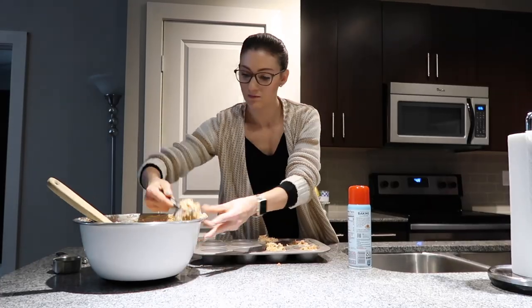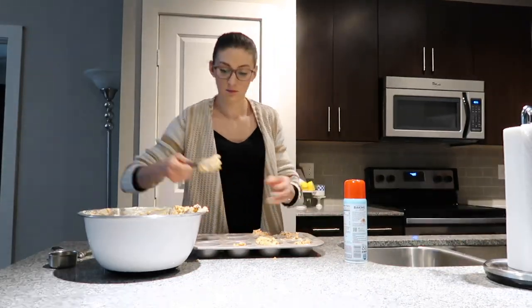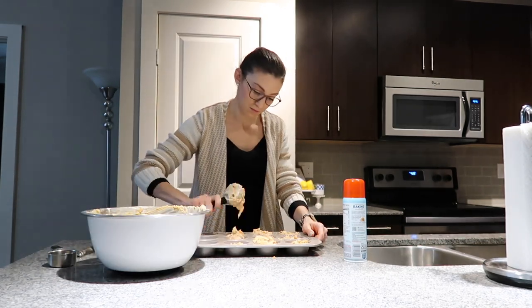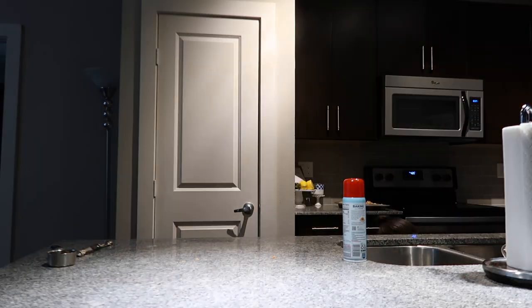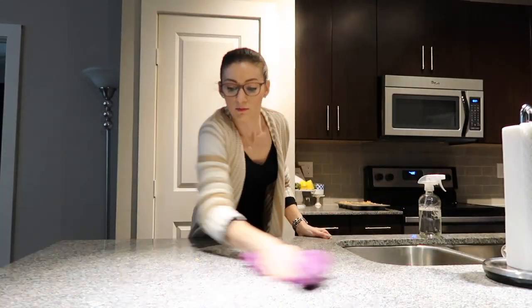So I like to only do those two first trays at a time, just because if I put one more tray in below it, the cooking times vary and it's a little bit easier for me to monitor when I have them all at the same level. Now that the first batch of muffins are in, I'm gonna clean up the kitchen while they cook. And this kitchen clean is just a quick pickup because I have one more recipe that I'm gonna make today.